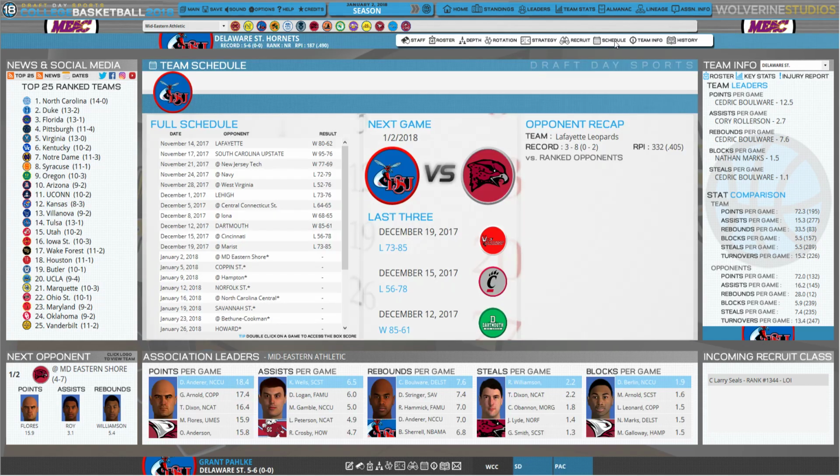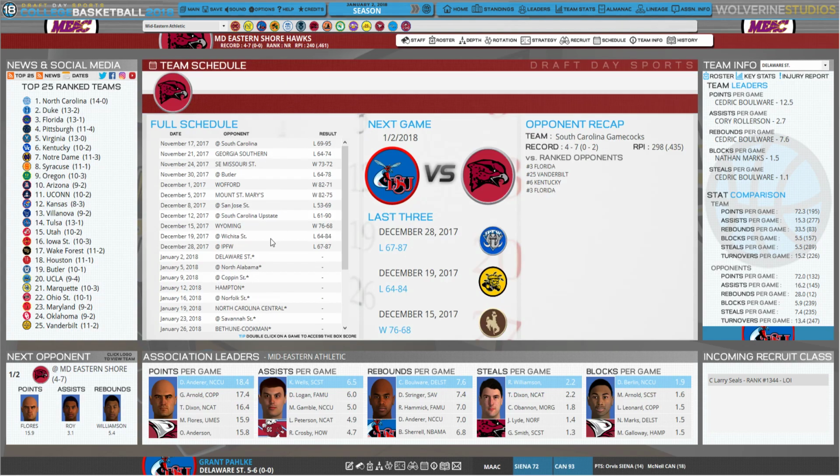Looking at Eastern Shore so far, they've had a topsy-turvy season as well. They've played pretty good at home so far. The only real home loss was to Georgia Southern. They beat Southeastern, Missouri State, Wofford, Mount St. Mary's, and Wyoming all at home.